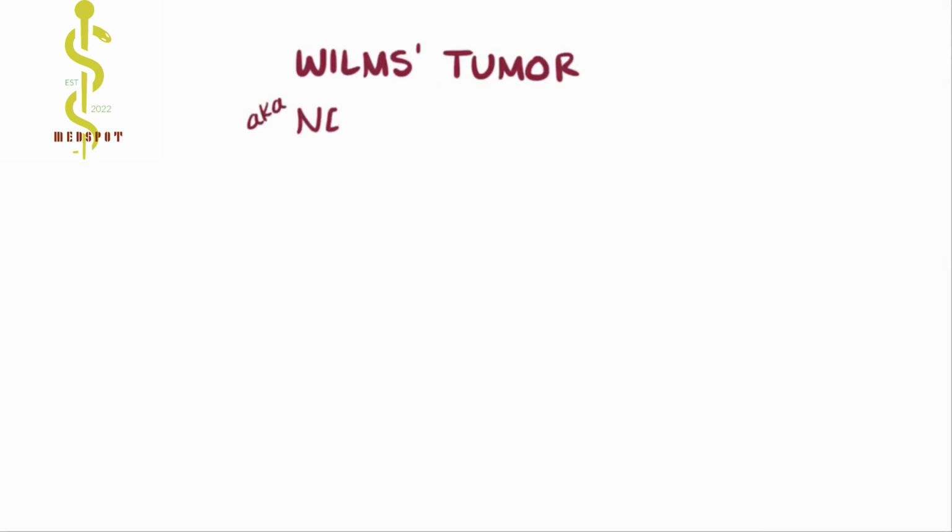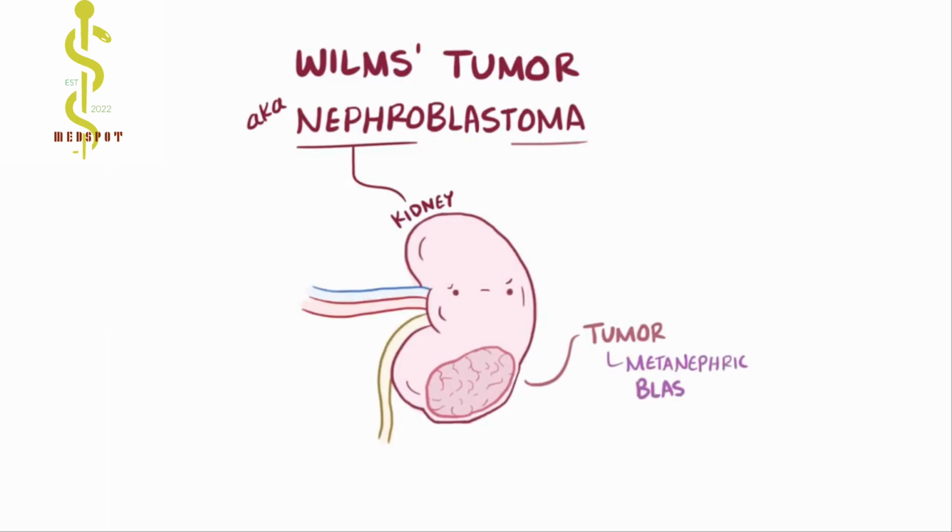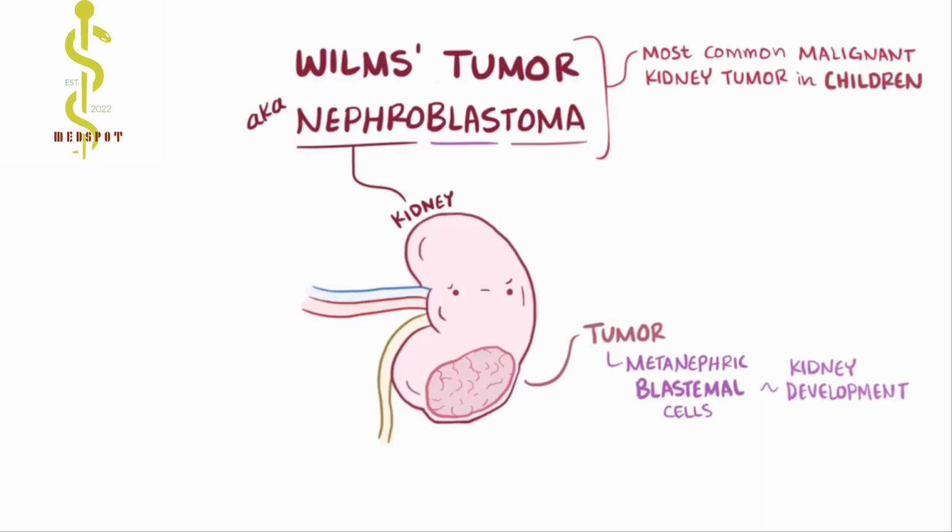Wilms tumor, or nephroblastoma, is a type of kidney tumor composed of metanephric blastomal cells, cells involved in kidney development, and is the most common malignant kidney tumor in children. Only rarely is it seen in adults.